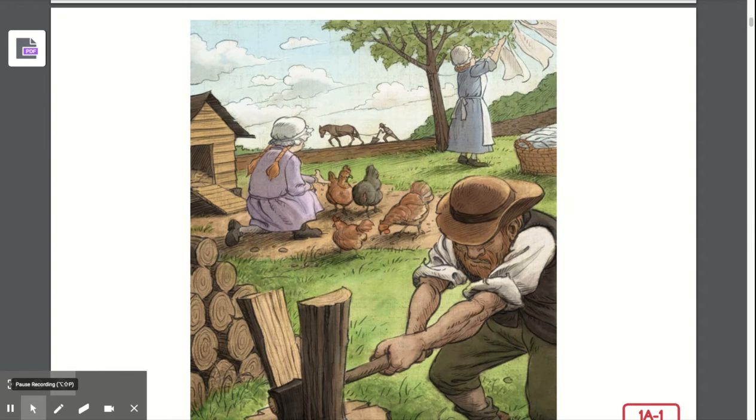Who can tell me what timelines are used for? Timelines are used to show when events took place in history. Listen carefully to the read aloud today to identify the chores that children had to do long ago in colonial times if they lived on a farm.